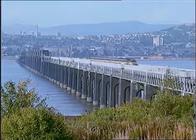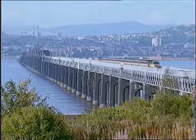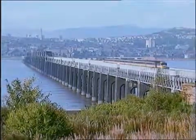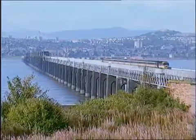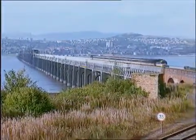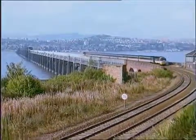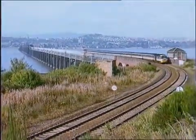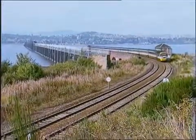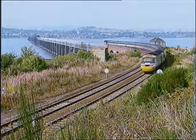The present-day Tay Bridge was completed in 1887, after the first one had collapsed 8 years previously in one of the most tragic railway accidents ever. The new bridge covers a total length of just over 2 miles, making it easily the longest railway bridge in Britain. It comprises 74 spans, and its piers are unusually mounted on submerged iron cylinders encased in brick.